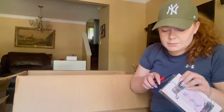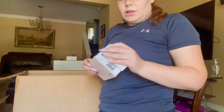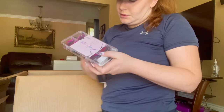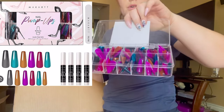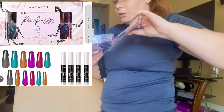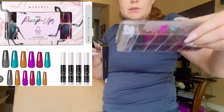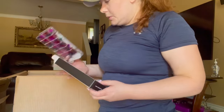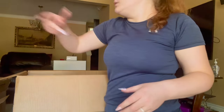Okay, I'll open up these ones too and pop them in the giveaway. So these are the really cool, colorful looking ones, it looks like. And these are in long stiletto. So you get a glue also. And then you get these really cool hot girl summer nails. All right. Oh, you get a bunch of glues. So you get a bunch of glues and then you also get a small nail file. But it looks like you get four glues. Super cool. Okay, throw these in the giveaway.